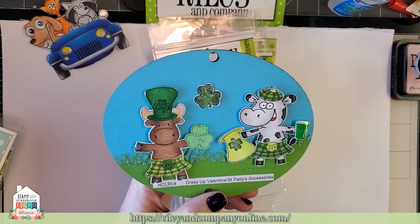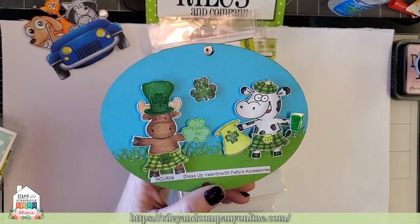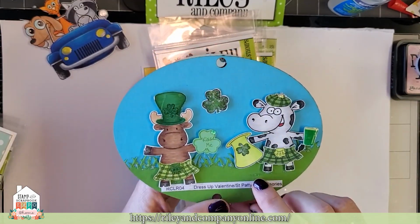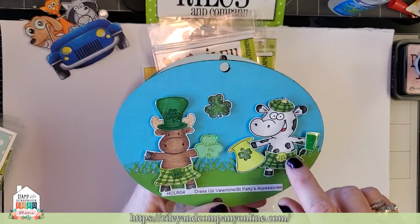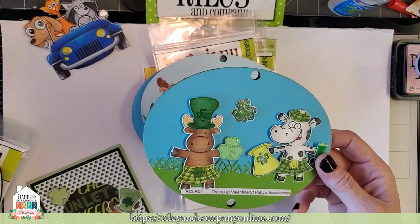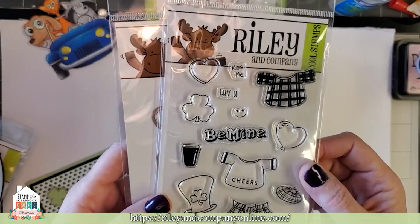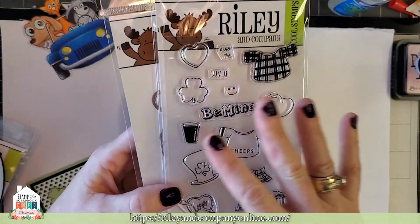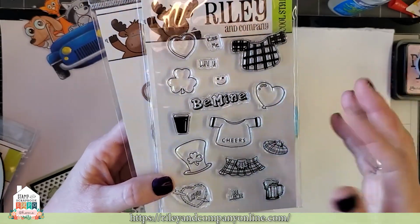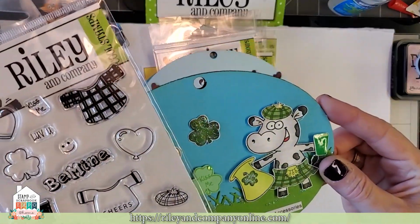28 sets. I pulled out the ones that I thought would be good for spring and St. Patrick's Day and that kind of stuff to show you. This is his Easter, or I'm sorry, this is the St. Patrick's Day and Valentine's Day set. We put it all together. So there's a kilt and a hat and a little beer and a little red solo cup, or you can stamp it green and get yourself a green beer.